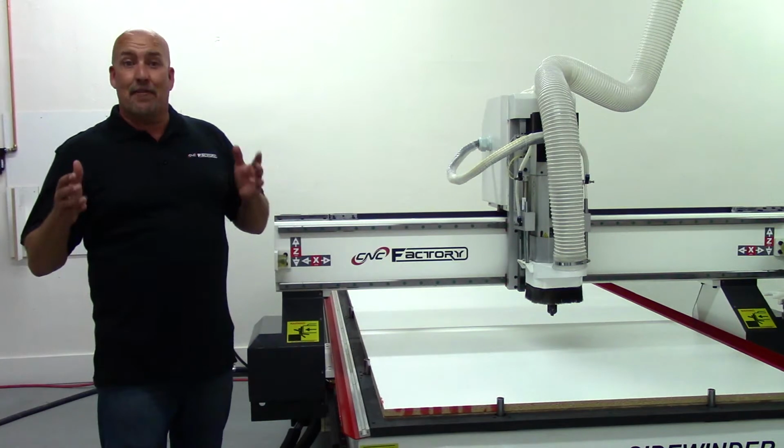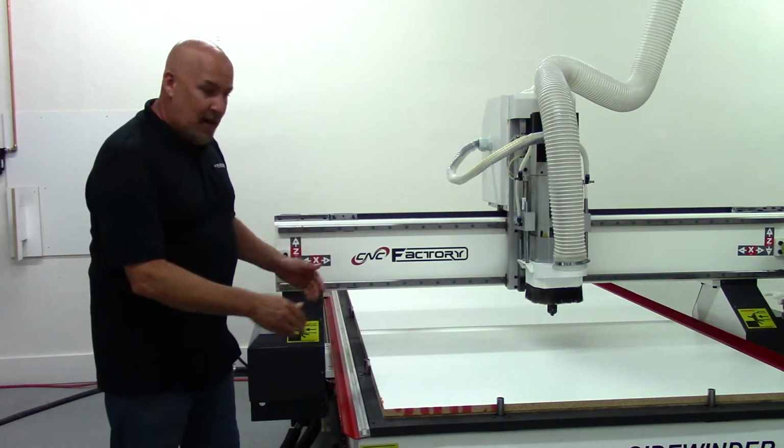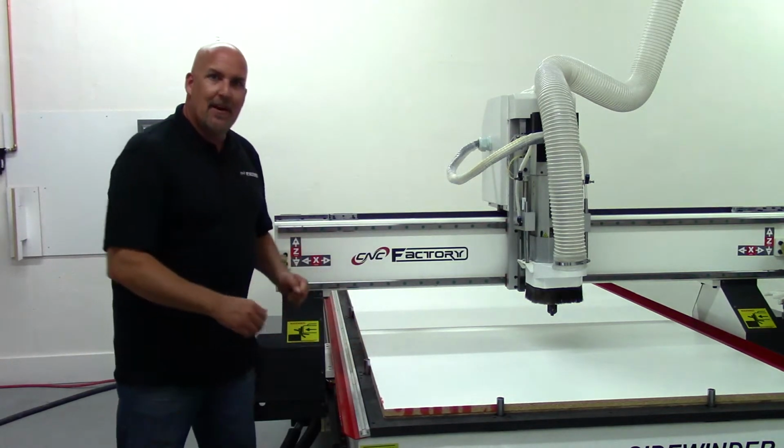All right, we are ready for the CNC versus the shop employee. This is gonna be fun. We got our material loaded, our pop-up pins are in for our easy alignment, we're ready to press the go button.